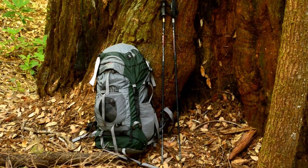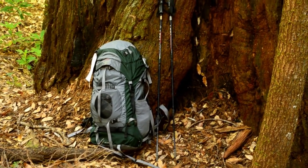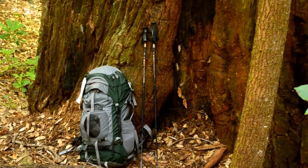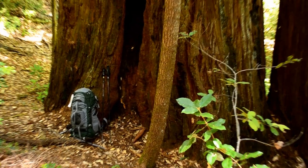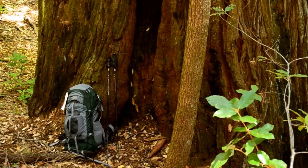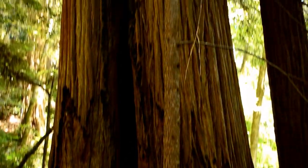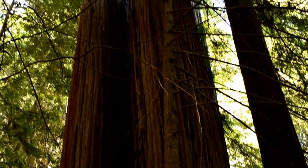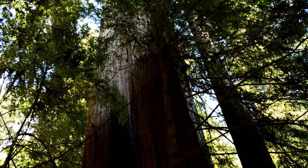Okay, so there's my backpack I'm using on this trip for camping overnight tonight, and if you compare that and my trekking poles there, and I zoom out here, you can see the size of the width of the whole tree. It's very large, as you can see. And I'm sure this one is over 300 feet tall itself. There are many around here that are over 300 feet.